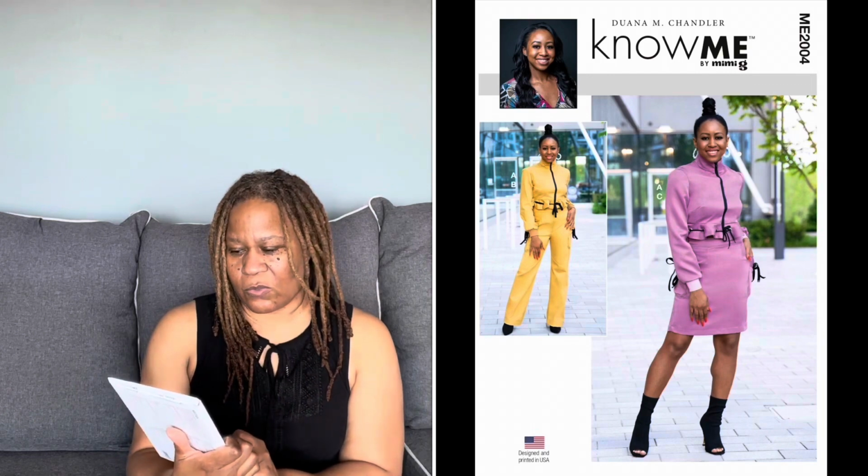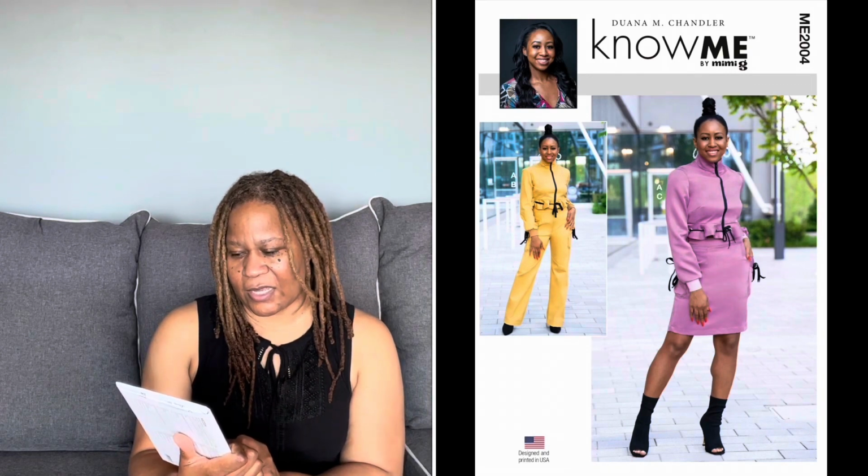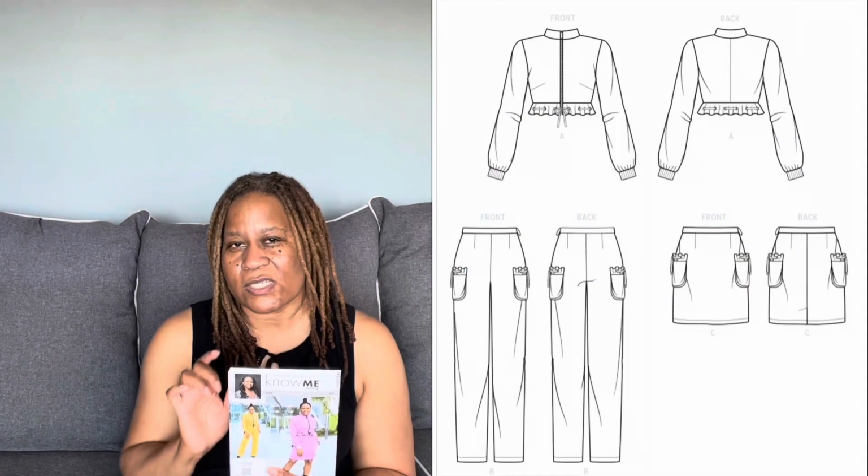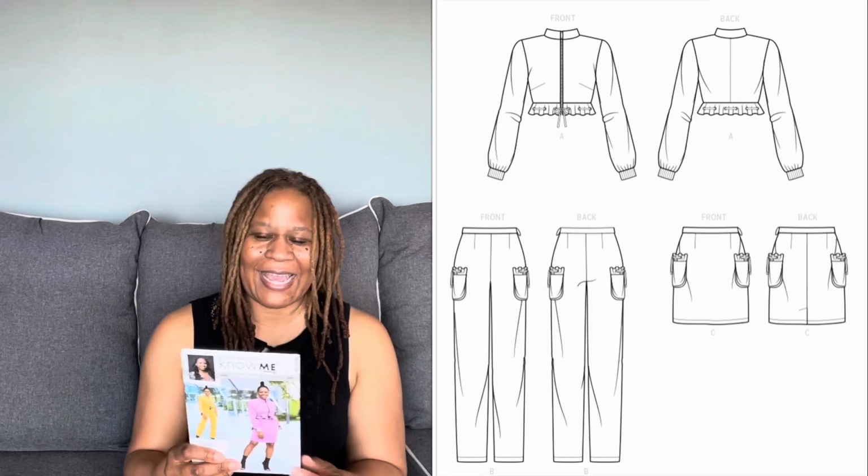This is a skirt, pants, and jacket. Yeah, and I thought that was really cute. So what I like is the jacket. I wasn't sure about the bottom of it, like if I could pull it off. So we shall see if I can. But I think it's really cute.